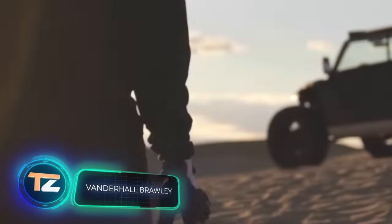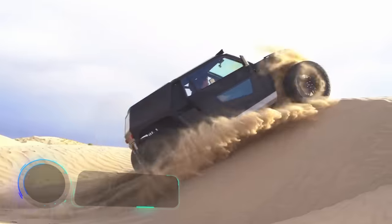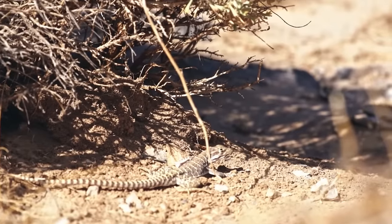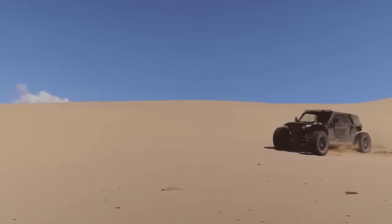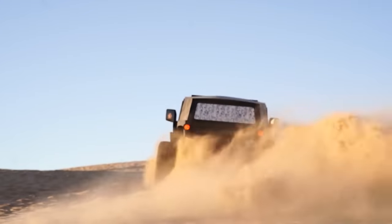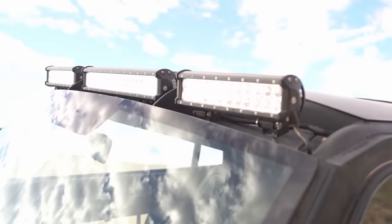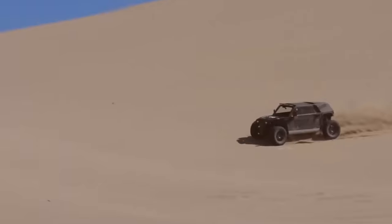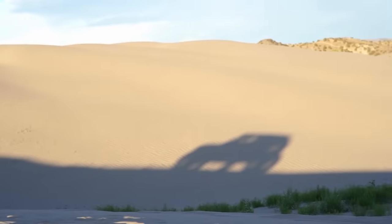Vanderhall Brawley. This buggy with an electric motor is perfect for traveling on any terrain. The Vanderhall Brawley is a powerful and elegant vehicle that will not leave any off-road enthusiast indifferent. 4 electric motors provide precise control of each wheel. With an estimated range of more than 200 miles, you can make a long trip in complete safety. In addition, the DC fast charging function allows you to charge the vehicle up to 80% of its capacity in less than an hour.